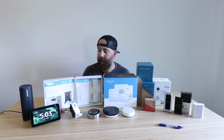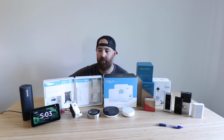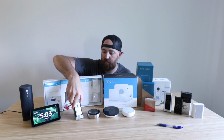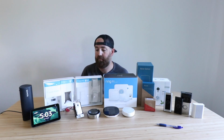Now, here we've got 2 smart switches, and I've included my 2 favorite smart switches. We've got the Lutron Cassetta system, and we've got the Leviton Wi-Fi smart switches. These are the Gen 2 Leviton Wi-Fi smart switches. They've made some updates to those.